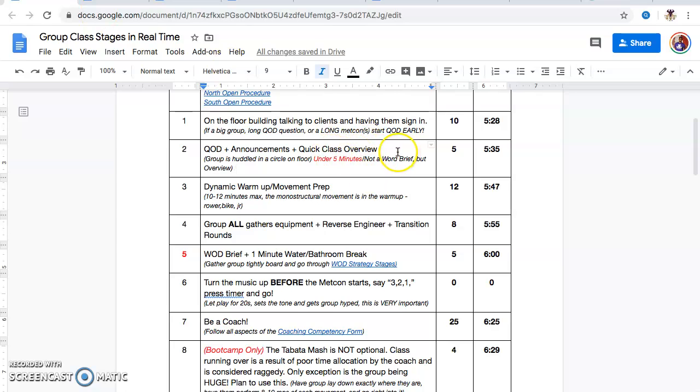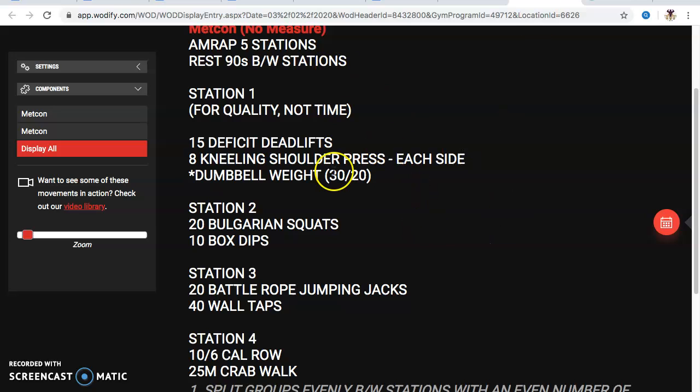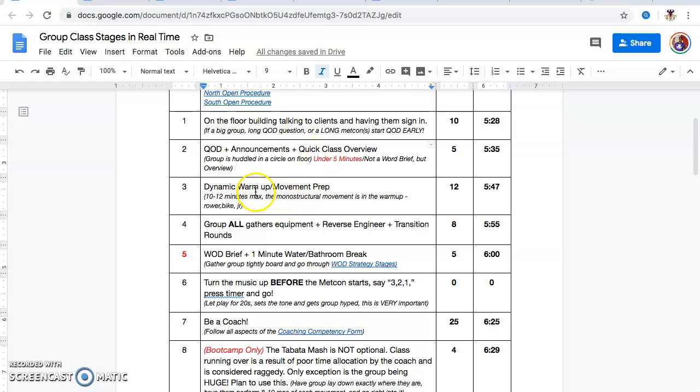Notice I said overview and not WOD brief. The WOD brief is later, but this is just a quick overview of getting this done. Keep it simple. No one's going to remember what you're doing, especially with the boot camp class. Dynamic warm-up, movement prep, 10 to 12 minutes max. And obviously that's a whole different document, but 10 to 12 minutes max with that.